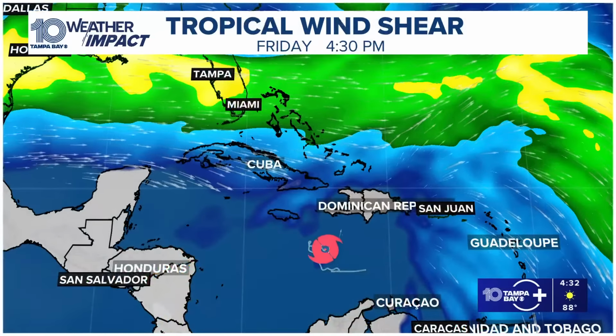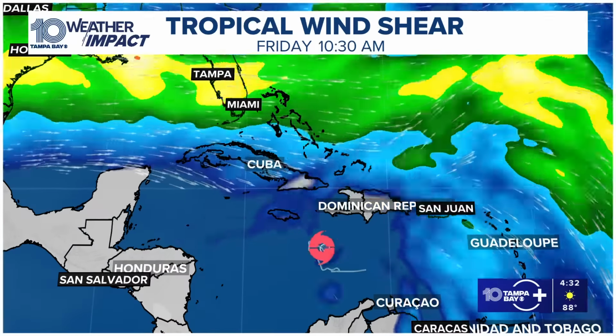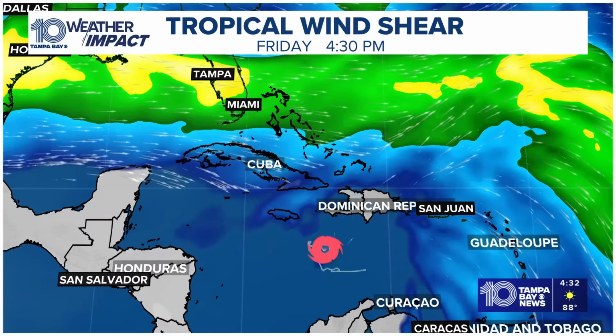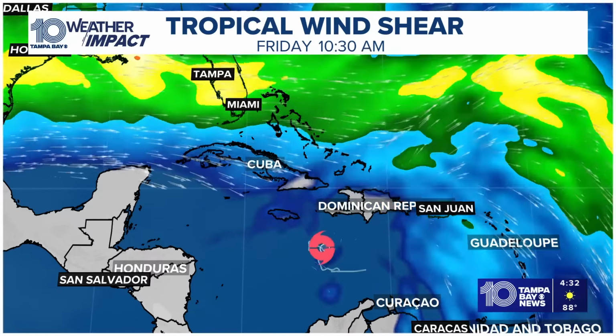Speaking of the wind shear, the wind shear is starting to lighten up just enough for the system to strengthen. This is a loop over the last 6 hours. You can still see how generally the winds are coming in from the west, but we had more of a northwesterly direction before, where it was really dipping down and having an effect on the system, knocking out the west side and blowing that stormy weather off to the east. Now it's starting to look more like a tropical system.